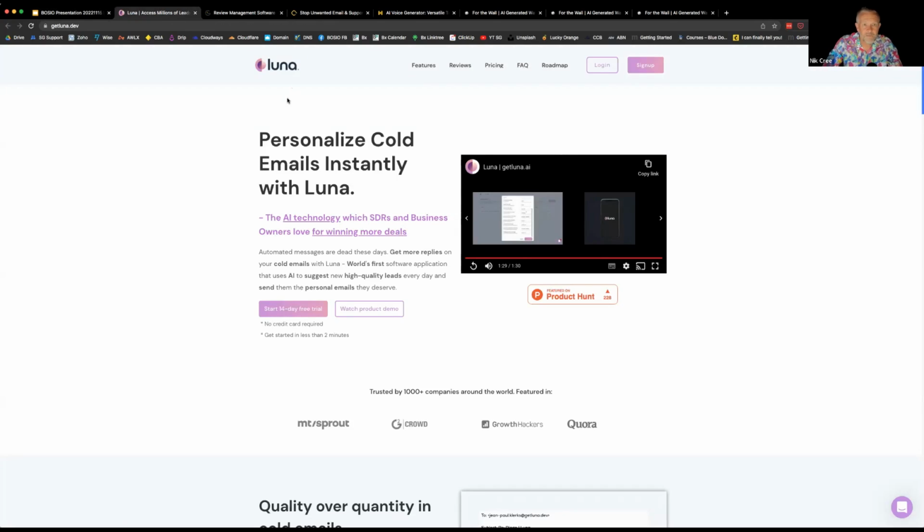All right, so the very first one I've got for you is Luna. So this is an interesting app. I have seen this one before, played around with this one before, but this is essentially another AI tool, AI being artificial intelligence. And this particular one goes out prospecting for you. So what it does is it goes and finds ideal prospects that are likely to be your ideal clients.